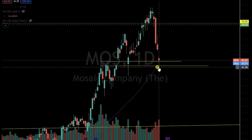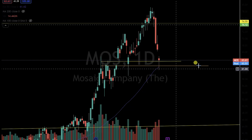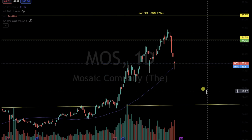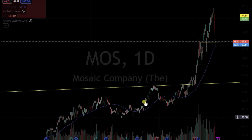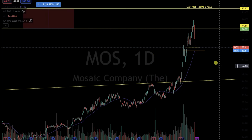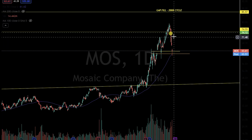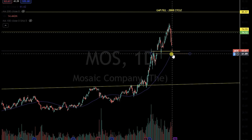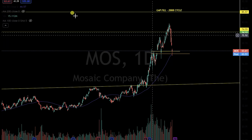Since Mosaic, which specializes in fertilizer, has been a powerhouse with the tensions going on in Russia and Ukraine, whenever a stock has such high momentum to the upside, which Mosaic has, you can see on the daily basis, the stock has basically gone parabolic. It's had a terrific run right from the lows. But whenever a stock goes parabolic like this, often when it falls into support, it has a massive bounce.